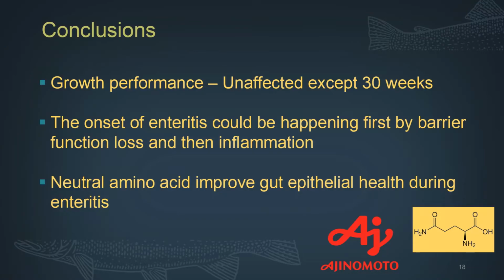Okay, so I would like to conclude. The first part of my presentation is that glutamine has no effect on growth performance except in strain B at the end of the experiment, only in the 30 weeks data. Otherwise, there was no significant difference.